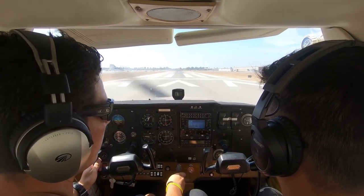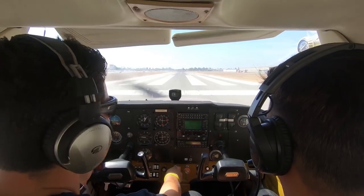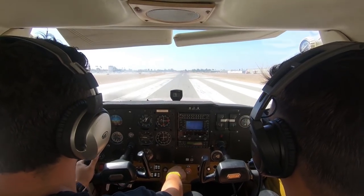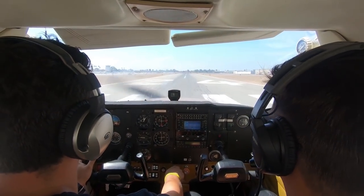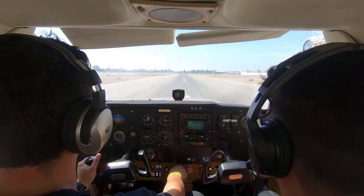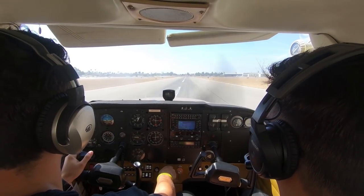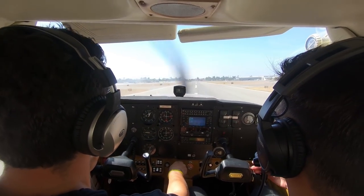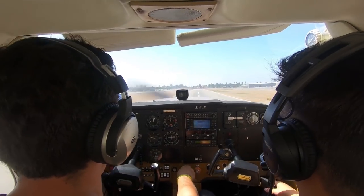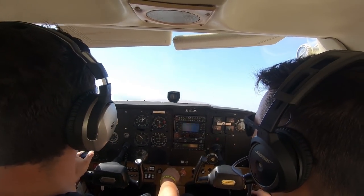Straight and full power. Green, green. Headwind. Maybe the wind switched on us there. Oh yeah, we'll utilize that.